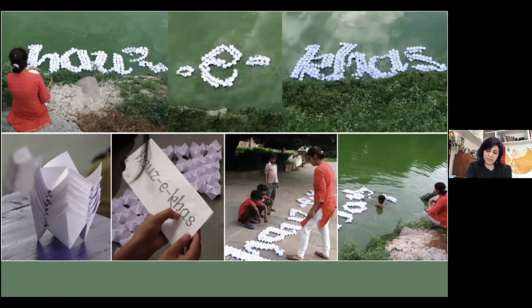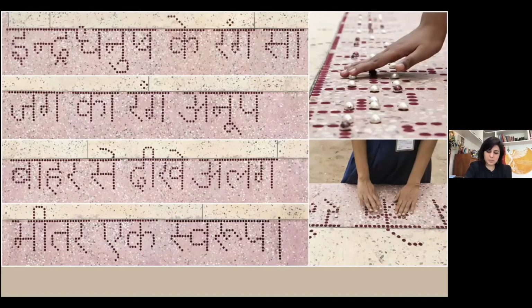This was, we were invited at an inclusive school in Delhi to create a piece on the edge of their annual day stage, and so it's actually just cut up in this image.